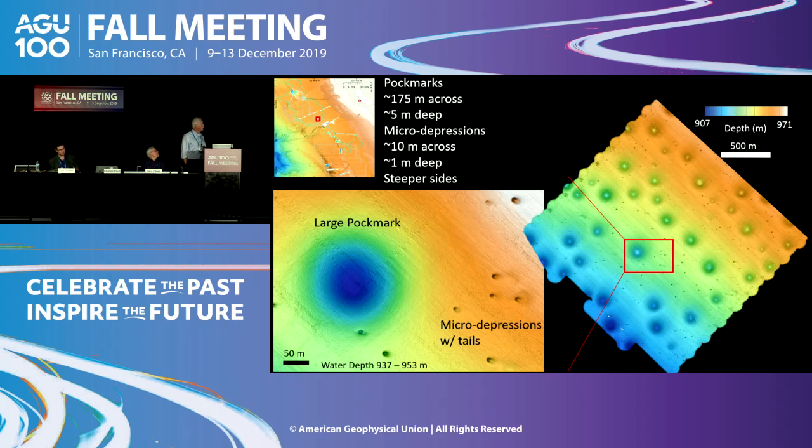This is one large pockmark. It's remarkable that even at this higher resolution, these are almost perfectly circular features with smooth bottom structures, and it has a surprising simplicity to it. But the thing that came to us as a bigger surprise is that, using the higher resolution tools, we also see these features that we're calling microdepressions.